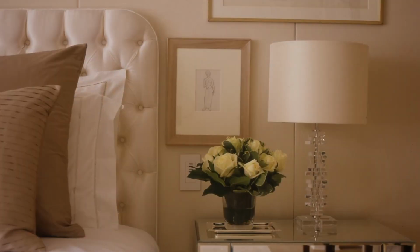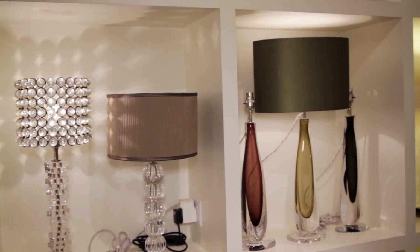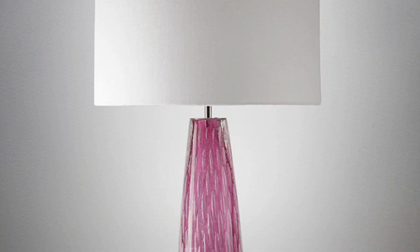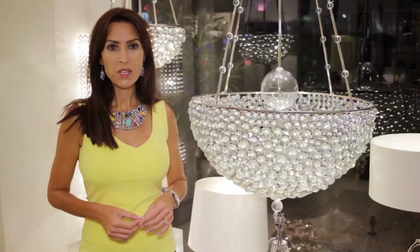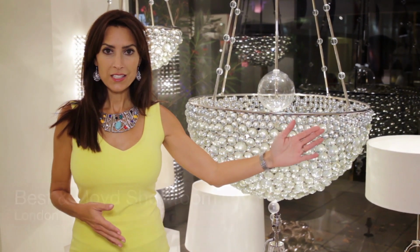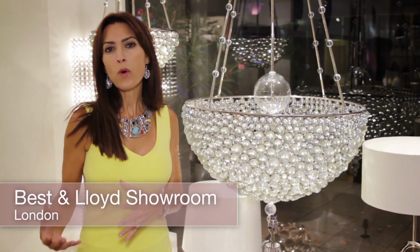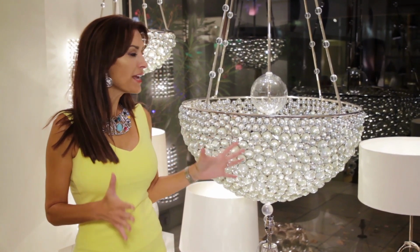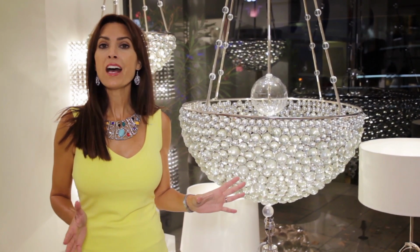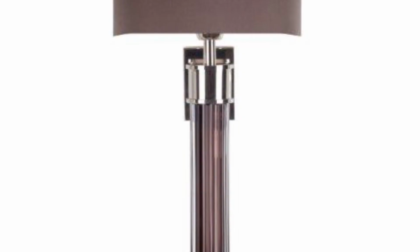Emily suggested that I check out her line of lighting across the street on display at the Best & Lloyd showroom. This British lighting company has a storied legacy dating back to 1840. We're here in the Chelsea Design Quarter in London, and all up and down King's Road are showrooms filled with museum-quality pieces for the home, one-offs, works of art, and right now I could not resist walking into Best & Lloyd's showroom. They have lighting that literally works as sculpture and art for the room.